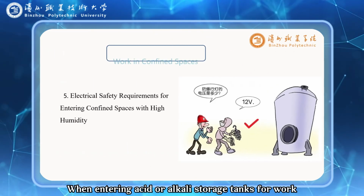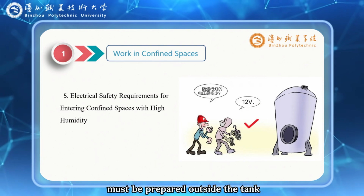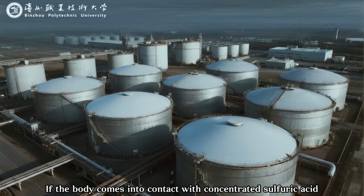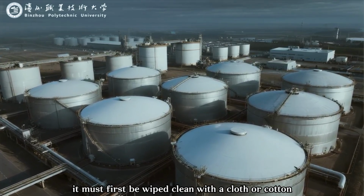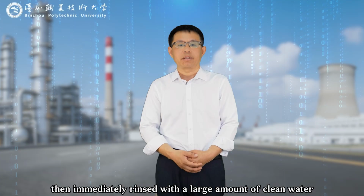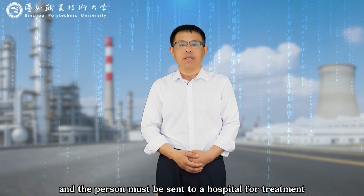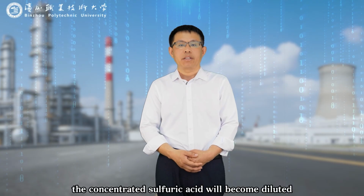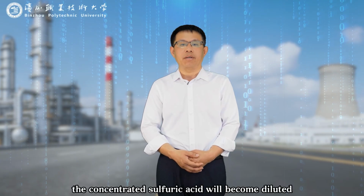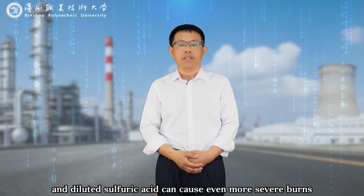When entering acid or alkali storage tanks for work, a large supply of clean water must be prepared outside the tank. If the body comes into contact with concentrated sulfuric acid, it must first be wiped clean with a cloth or cotton, then immediately rinsed with a large amount of clean water, and the person must be sent to a hospital for treatment. If the area is rinsed with clean water first, and then wiped with a cloth, the concentrated sulfuric acid will become diluted, and diluted sulfuric acid can cause even more severe burns.